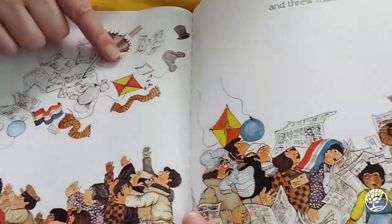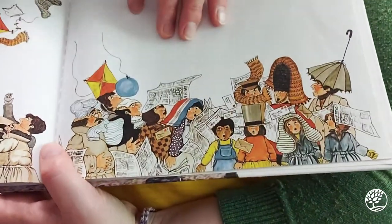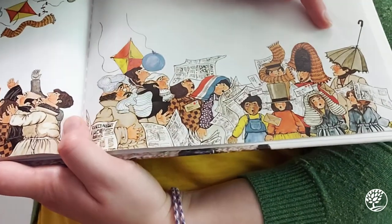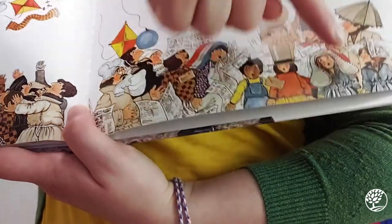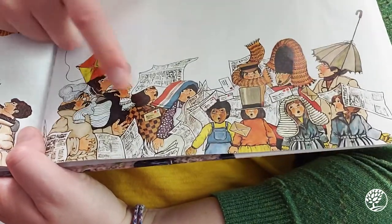Oh, what a jumble, right? And threw them down. Plop. Wow, what a mess. Look at this. This man's umbrella is all the way over here. And let's see, there's the twins and their scarves are way up here. And where's this poor woman's handkerchief?